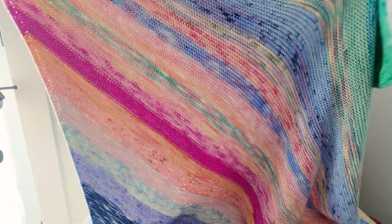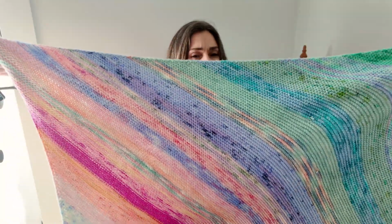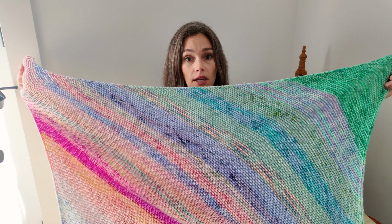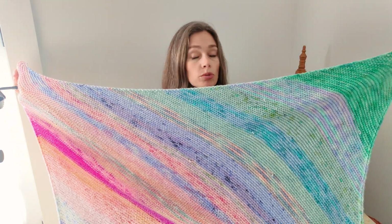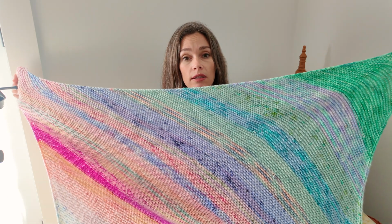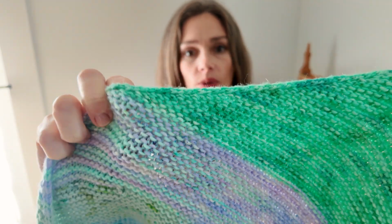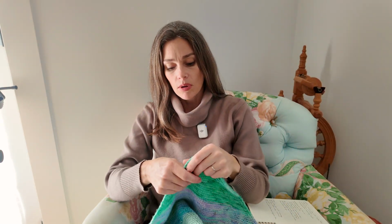So this was just a really fun project, and I don't have the exact measurements of it, but you can see, I can get this in the whole frame. You can see how big this is. So it's mostly garter stitch. It's very squishy, and it made a really nice edge with the knitting and then the purling on the wrong side.